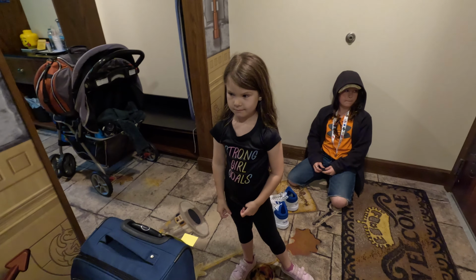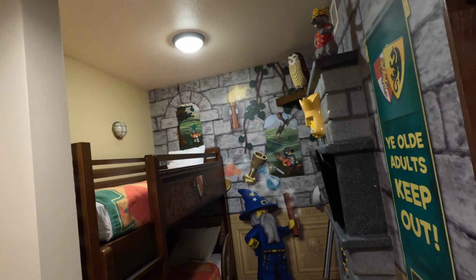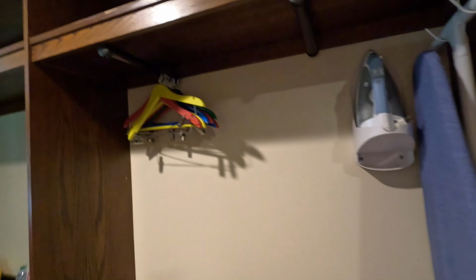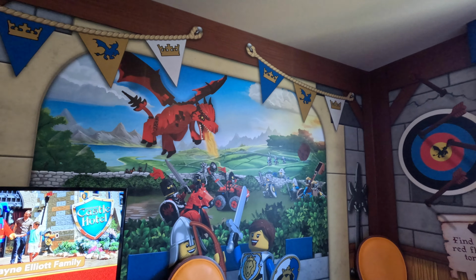One negative in the LEGOLAND Hotel was that there was a bit less theming inside the room. There was no curtain, and there were a few walls that didn't have murals, even though we were supposed to be in a fully themed room. I really liked all of the murals on the walls in our room at the Castle Hotel. I think every single wall had a mural. Plus there was a themed curtain separating the kids' room from the rest of the room.